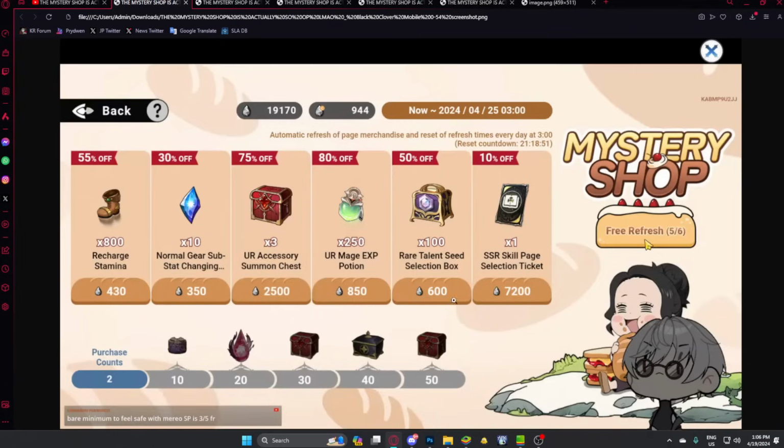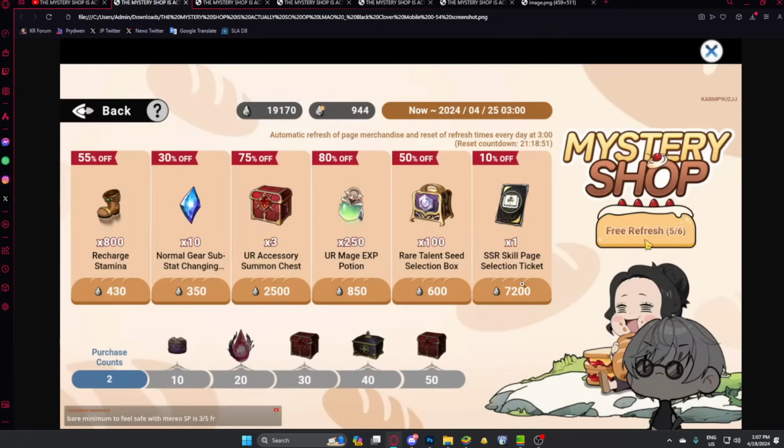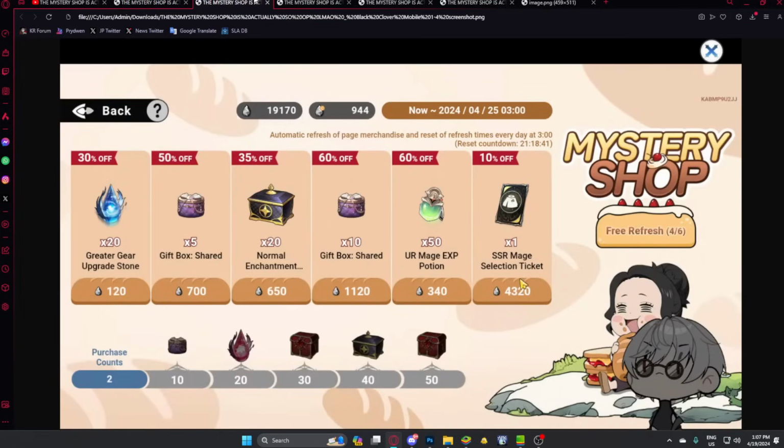Then we get to the skill page, right? Now, 7,200 for 1 is quite insane. If we try and find it, it's 1,200, 800 for 2, which kind of goes to show how, if we see the mage selection ticket is 4,300, they value skill pages more than the mages. It's honestly really interesting to think about that that's how they value it. I don't really get why, because I feel like the mages in a lot of cases are more important. But at the same time, I kind of understand it, but it's a bit odd.